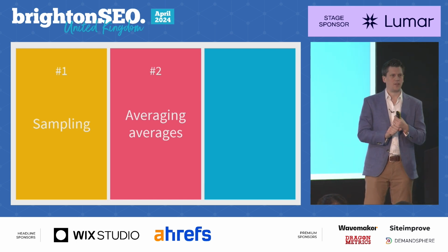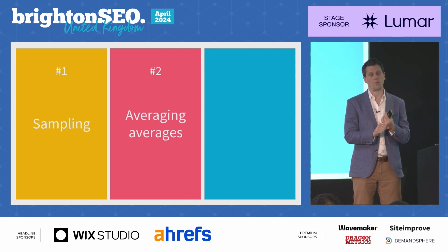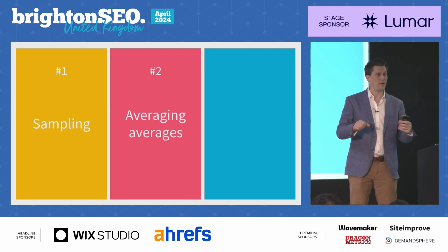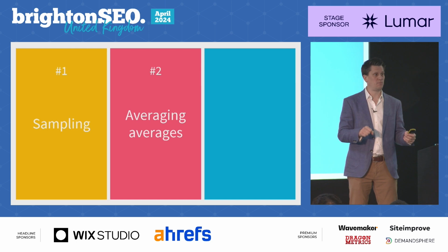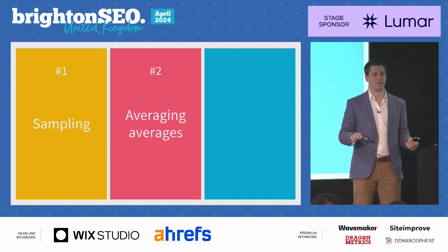Averaging averages. You can't average averages. It doesn't work. If I ride 10 miles, ride my bike 10 miles at 10 miles an hour and 10 miles at 20 miles an hour, what's my average speed? Quickly. It's not 15 miles an hour. It's about 13 point something miles an hour.